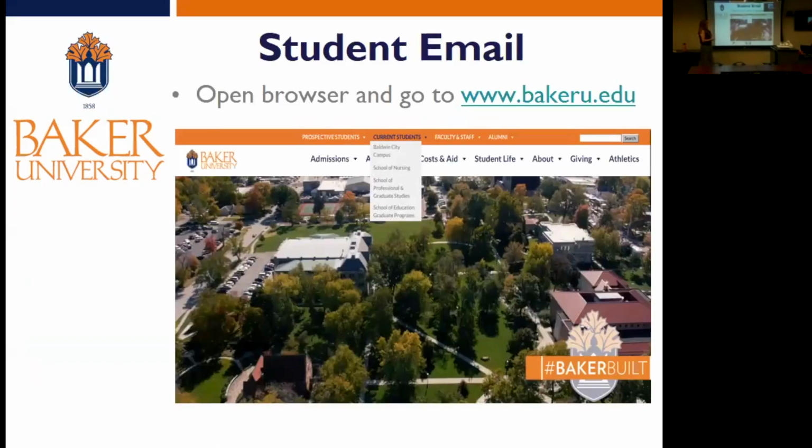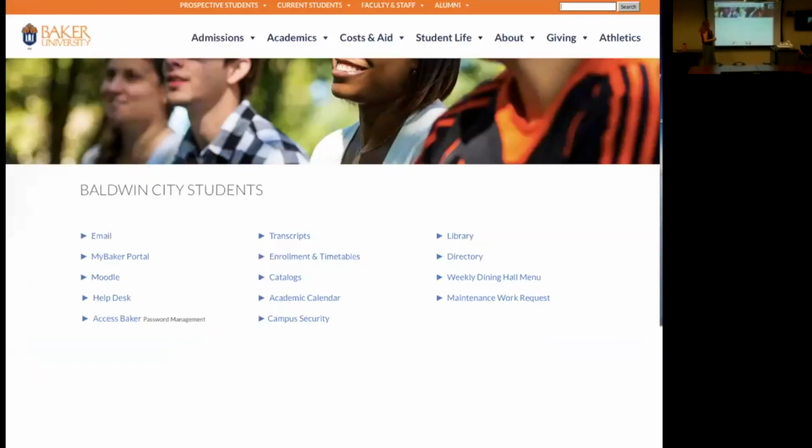So first, with student email, you're going to go to bakeru.edu, or you can follow the link on the PowerPoint. It's going to come up with this screen. You're going to go to current students, and you're going to click on Baldwin City Campus. It's going to take you to this page right here. You're going to scroll down to the bottom. You're going to hit email to go to your email.